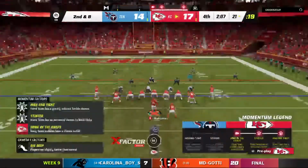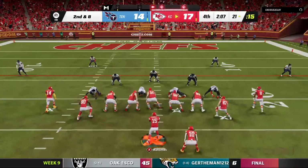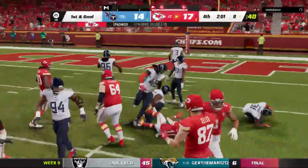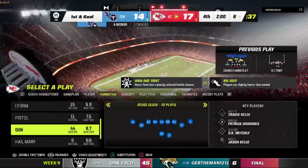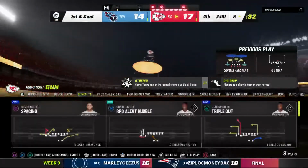The last run good for 2. Here's 2nd and 8. And they'll give him another shot here on the ground. And he will be brought down, but a 1st and goal coming up as we have come upon the 2-minute warning. 55 rushing yards for him now as his fine rookie season continues.